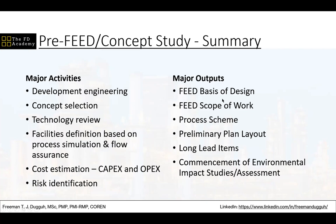So the basis of design that is produced as part of the concept selection study and the scope of work that is produced as part of the concept selection study, they form part of the contract that the project owner signs with the design consultant, the company that is going to perform the FEED for the project. So this basis of design and scope of work are part of that contract, so that in signing that contract, the FEED contractor agrees to abide by everything that is in the BOD and the scope of work.